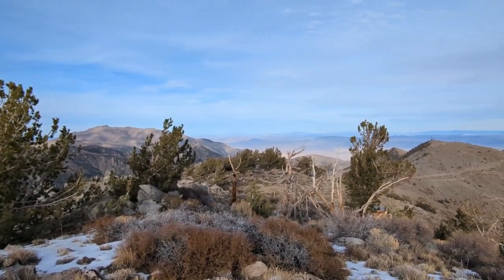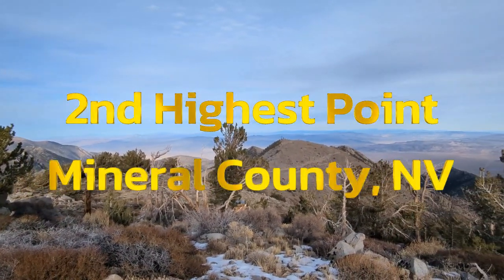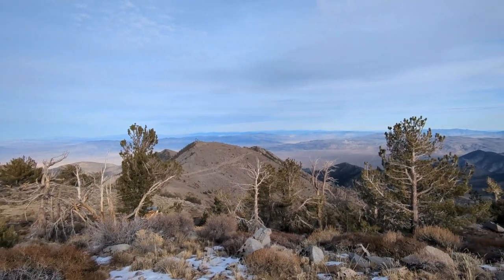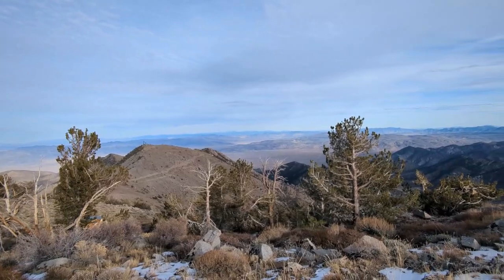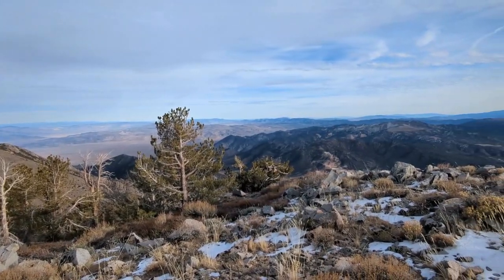It took 4 hours to get up here. And I've only got about 2 hours of daylight left, but it's all downhill and I should be just fine. I'm gonna have to leave pretty soon though.